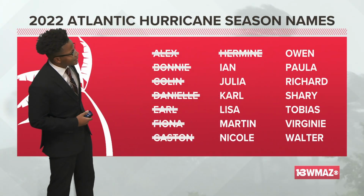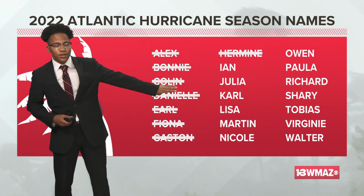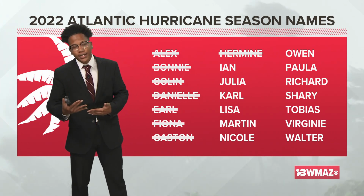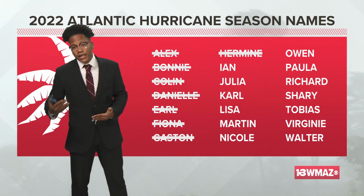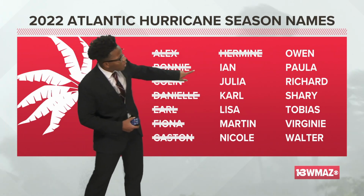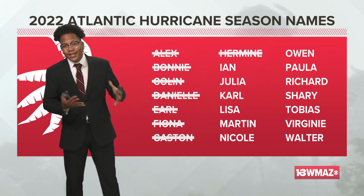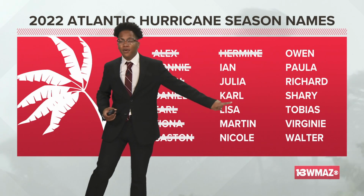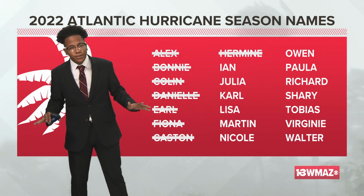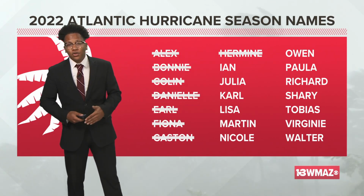Now, the hurricane season's names list looks like Ian, Julia, and Karl, the next 3 names on the list. That's Ian, what I've been mentioning before, that was Tropical Depression 9. What is currently Tropical Depression 9 will eventually turn into Tropical Storm Ian. Anything else that forms later on will be Julia, Karl, as well as Lisa, Martin, and Nicole. Now, just to compare, last year we went through this whole list of names, but we didn't see any other storms pop up. So I would say that we're on track this time of year despite a very slow startup.